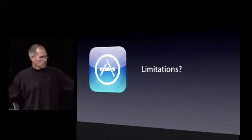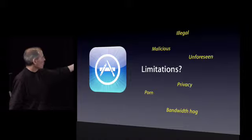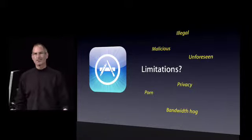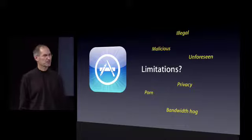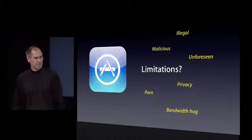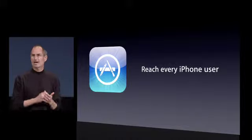Now, will there be limitations? Of course. There are going to be some apps that we're not going to distribute. Porn, malicious apps, apps that invade your privacy. So there will be some apps that we're going to say no to, but again, we have exactly the same interest as the vast majority of our developers, which is to get a ton of apps out there for the iPhone, and we think we've invented an incredibly great way to do it, which is the App Store. It's going to reach every single iPhone user.